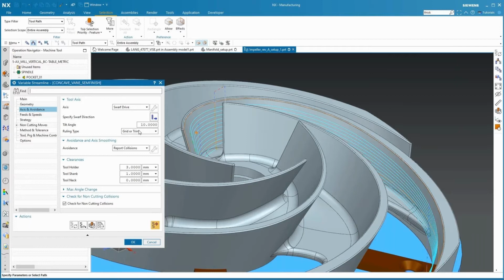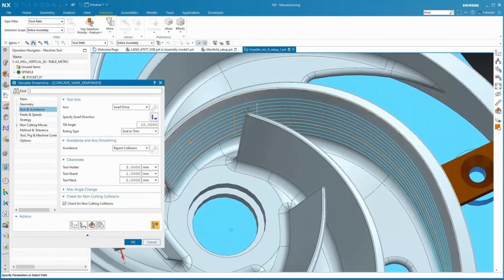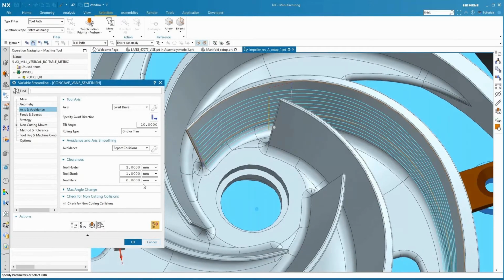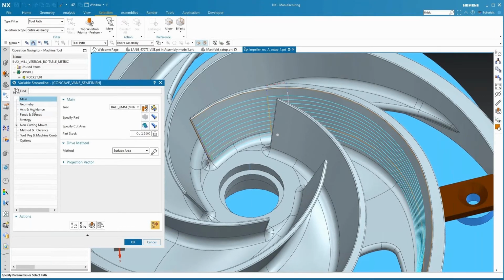Then I've got some clearances, and those clearances would have impacted where the toolpath was truncated before hitting the surface here. In other words, it didn't go right until a collision. It went until the tool shank got to within 1 millimeter of that wall. Okay, then let's look back at the main again, and you can see that I've left 0.15 millimeters of stock. Again, this is a semi-finish operation. So let's go ahead and verify, and we can see all these settings as they act on our final result.